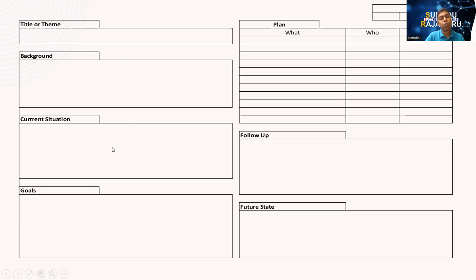The current situation is used to express the current situation related to the theme in our organization. Then there is a separate section for the goals. We can write down what the goals are. It may be the ultimate goal, and we can also write down some step-by-step goals here.